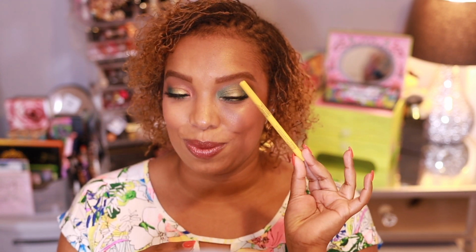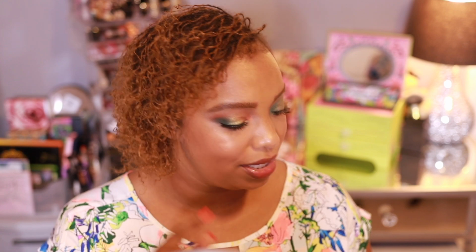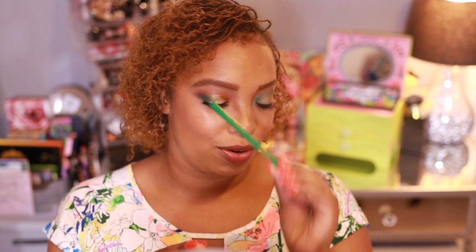So this is the pencil that came with it. This is the one in Toucan Do It, which is a really, really cute name. And I don't normally go for pencils like this, so I'm really happy. And the pencil that I have on this eye is actually this one, which is the darker green one, and it is called Canopy. And everything performed so well.